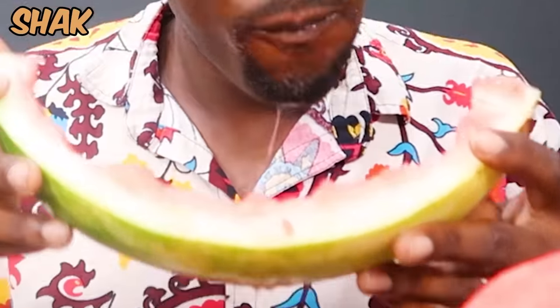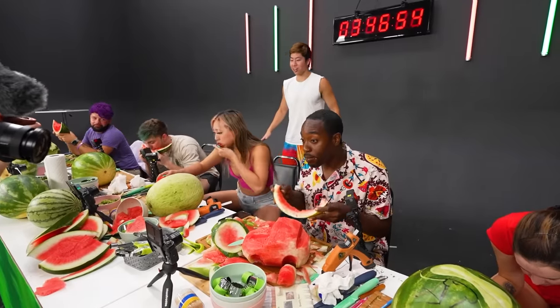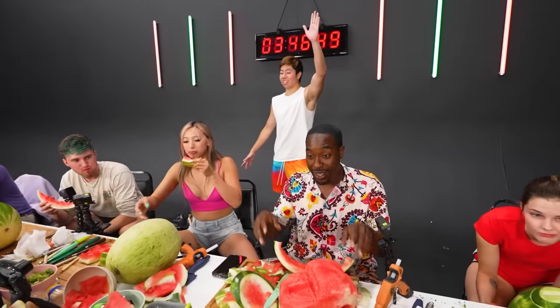Jack's got a juicy one. Looks like Michelle's almost done. You gotta raise your hand and show me your mouth. Jake, do you like watermelons? Oh my goodness, Ryan's not even close. This is ridiculous. This is gonna be close. Go, go, go, go, go. All right, Jack's our winner. Michelle second. Jake third.